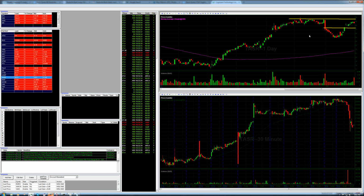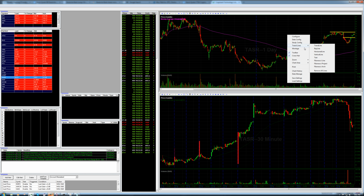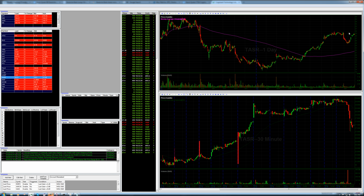before it continues. I do think overall it looks like a decent long, but look at the size of that bounce. The move's already over. If you're chasing it up here for a long, you're most likely going to be unhappy with the results. So I would expect this pulls back maybe into the 27s or 28s. It's actually already in the 27s.